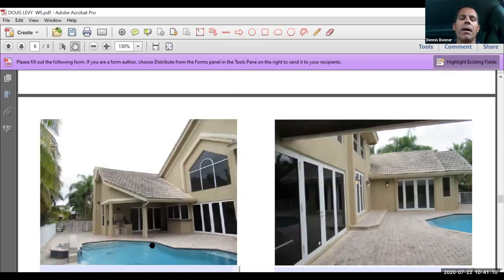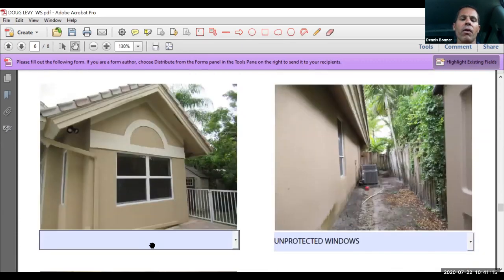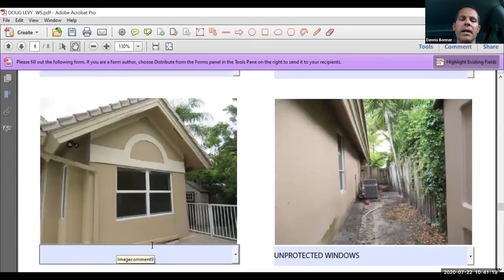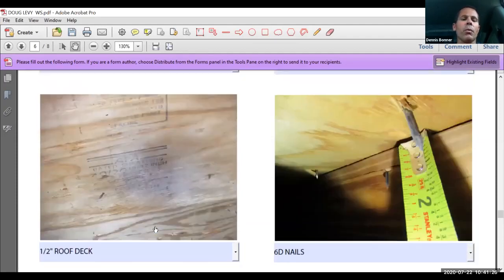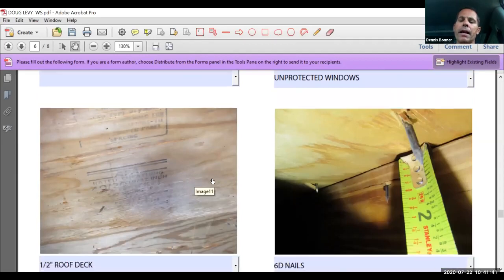All right, so you have pictures of the rear elevation here, the back, the other back, the far right back, and then the left. These are some unprotected windows. So we're getting down to the roof deck attachment pictures. So we have a 1/2-inch roof deck. I just take a picture of the stamp. That's the easiest way. Other ways you can do it is stick a measuring device in between the seams.